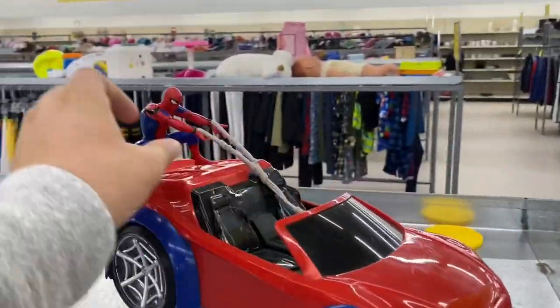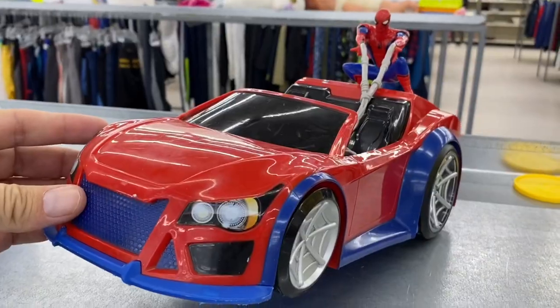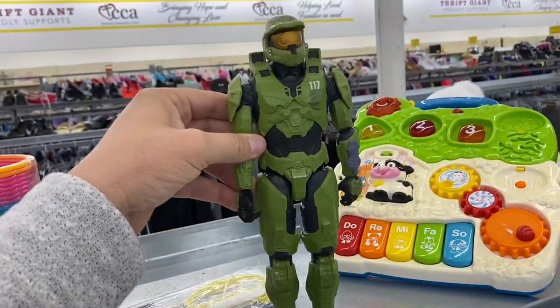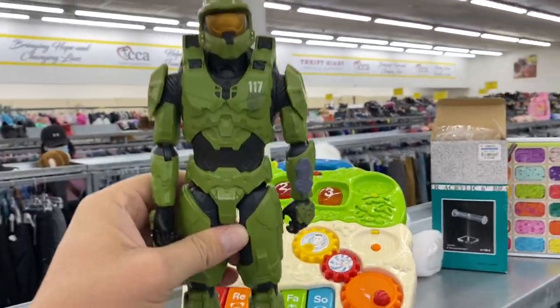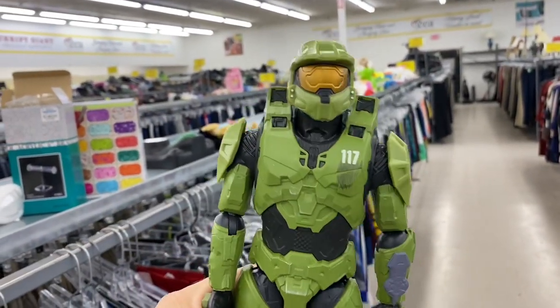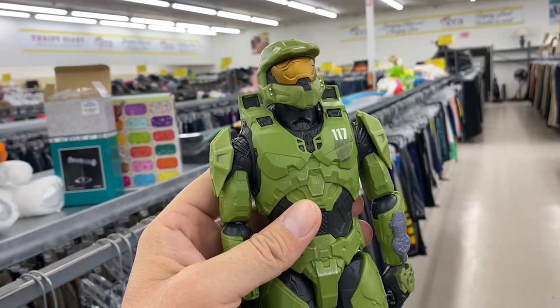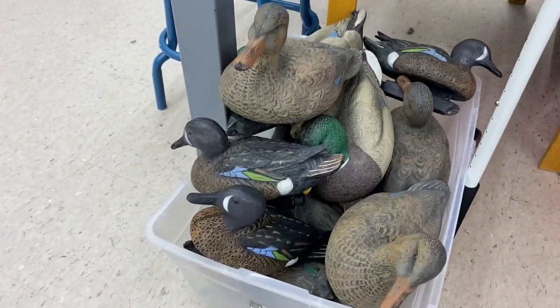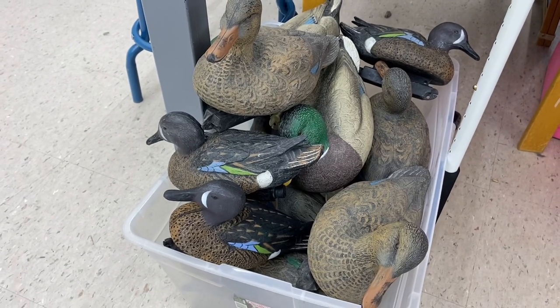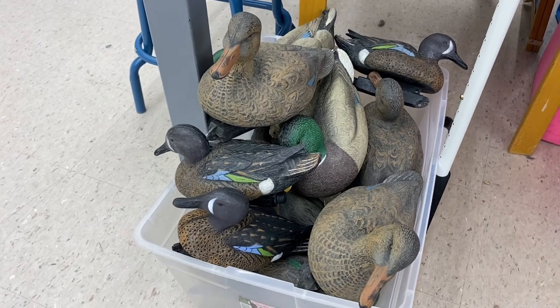Oh, check this out. That is kind of cool. Wow, check this out. This is a 12-inch articulated Halo figure. I think this is Master Chief, right? And with that new Halo movie coming out, this thing might be worth something. Wow, look at all these duck decoys. Dang, that is a lot. Wonder if those are worth anything.